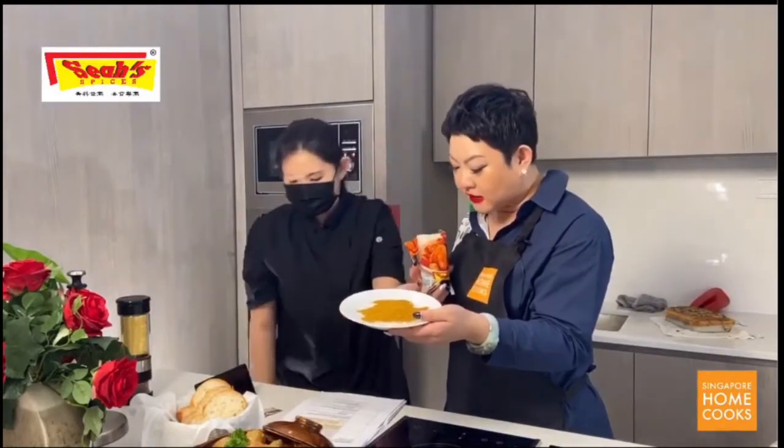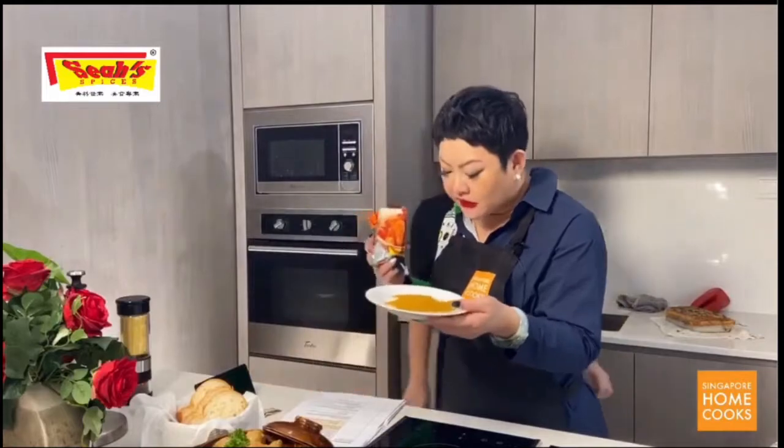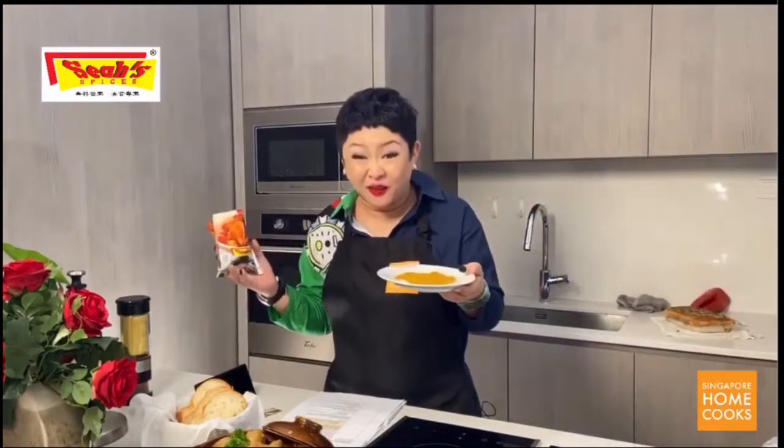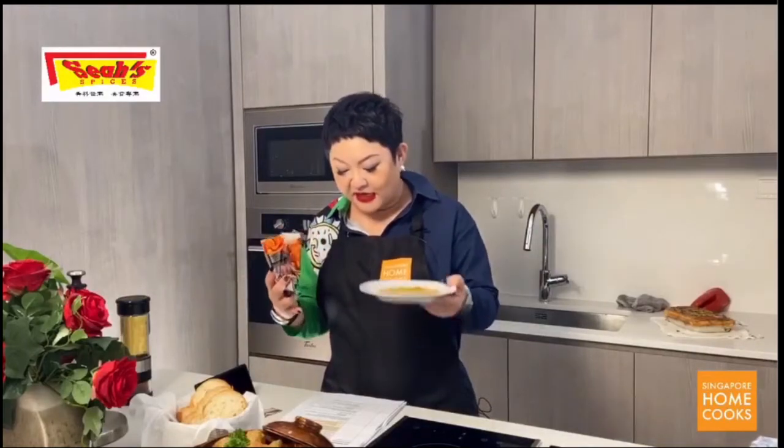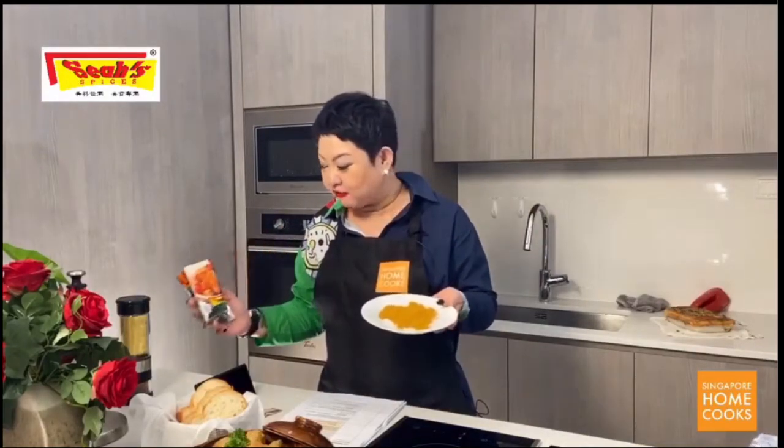If you haven't seen it, it's really a good mix. As I was saying, it's called Singapore curry chicken simply because it has a yellow curry base, symbolizing the creation of Chinese, Malay and Indian spices all together. So the taste is really quite good, and we shall do the ultimate taste test shortly.